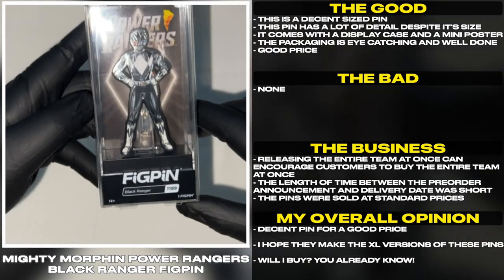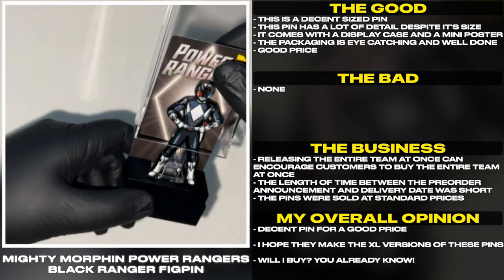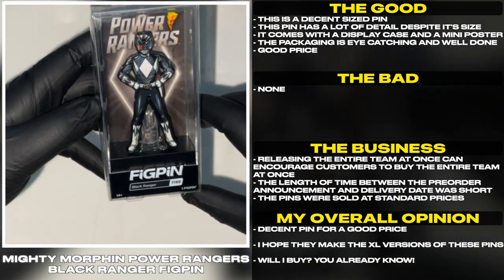It's a decent sized pin. This pin has a lot of detail despite its size. It comes with a display case and a mini poster. The packaging is eye-catching and well done.